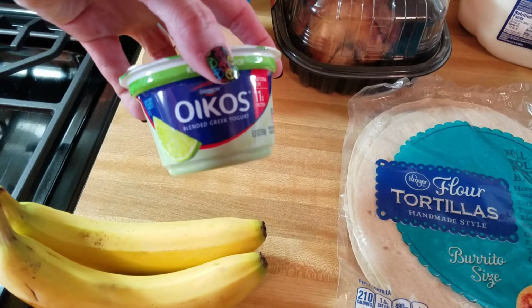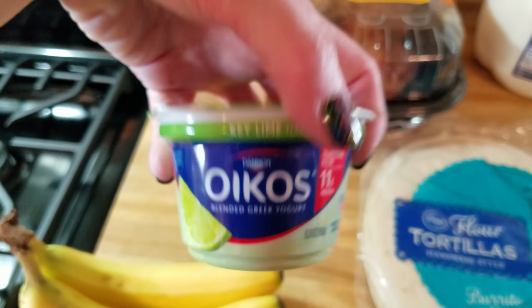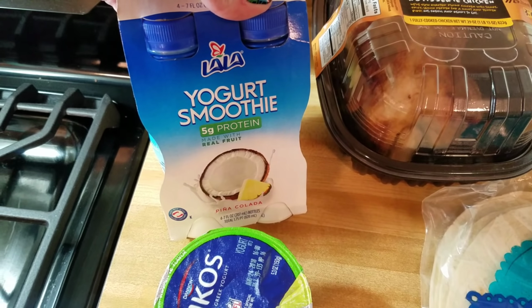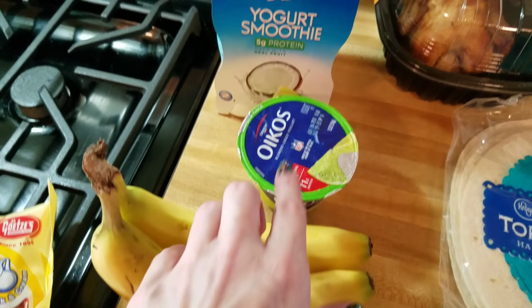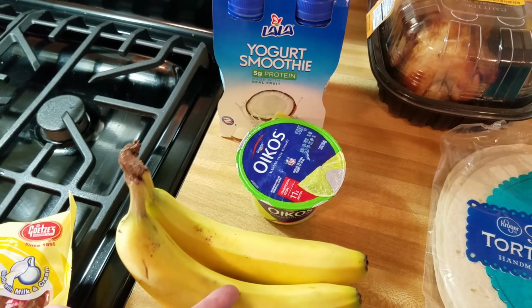I picked up one of the Oikos Greek yogurts, and this is in the key lime flavor. And I also picked up some of the Lala yogurt smoothies. They have 5 grams of protein. This one's the pina colada, and you get four. These three items were ibotta rebates, so I went ahead and picked those up.